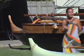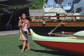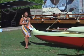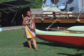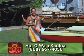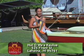In an effort to staff each of the vessels here at Kamehameha Iki Park, Hui Wa'a Kaulua is currently teaching classes in lashing techniques, navigation, and survival skills. To find out how you can get involved, call 667-4050, or to make a contribution, write to Hui Wa'a Kaulua at 525 Front Street, Lahaina, Maui 96761.